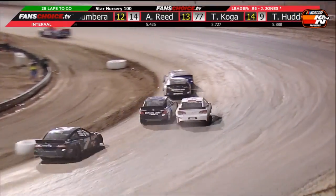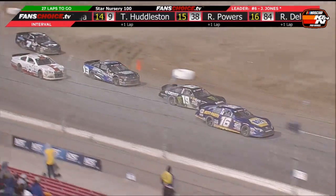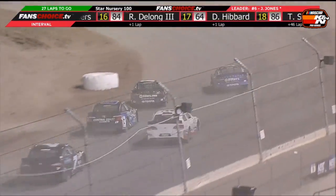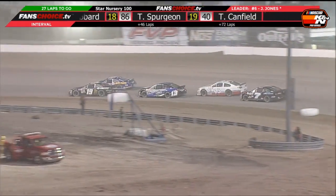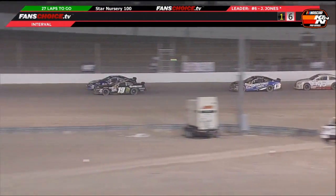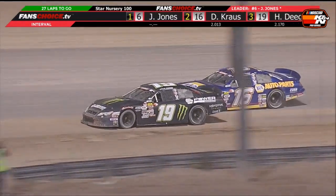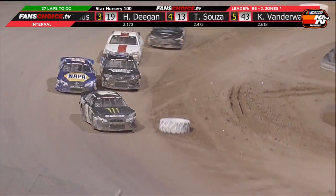I tell you what, Souza and Vanderwall are just having a battle out there. Look at Haley Deegan now trying to go to the inside and work on Derek Kraus, her teammate. Comes out of two, man. It's a drag race, Scotty, down the back straightaway. She is finally able to try to make that pass. It looks like she has the car to the finish.